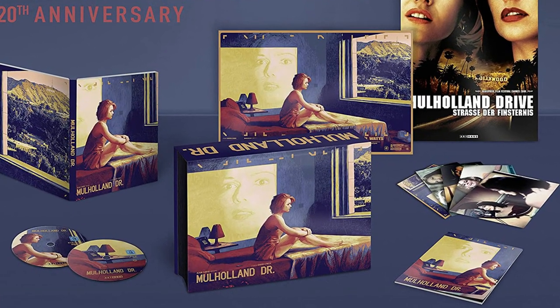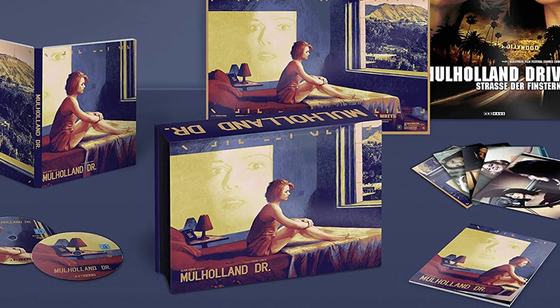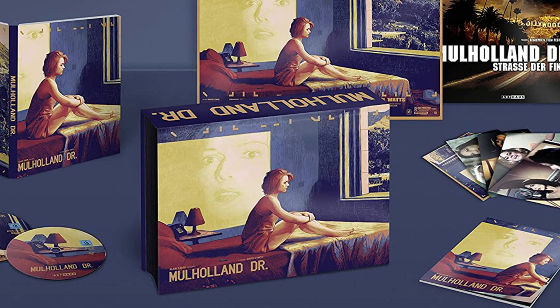I don't hate it. I see what you mean. The original artwork feels more like the film myself. Basically, what I'm saying is this cover and box definitely give me David Lynch vibes, but not necessarily Mulholland Drive vibes. If that makes sense. I like it, but I understand what you're saying.